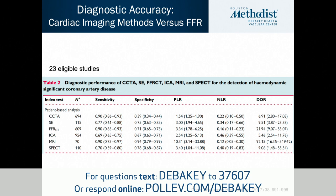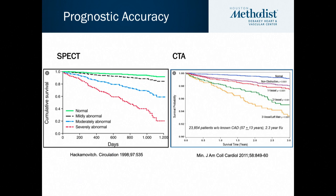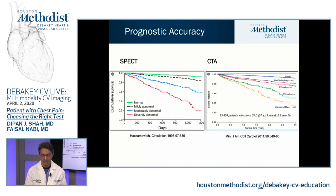I won't go too much into this, but in general, most of these tests perform very well and are congruent with each other, other than what I have told y'all. And when it comes to prognostic information, I can show you slide after slide for all of these different imaging techniques, be it PET or MRI. I've shown you here just SPECT and CTA, showing that in general, if a study is normal, patients truly do well in the long run. And as the severity of the abnormality increases, the incidence of having an event increases. These are just two papers showing that.